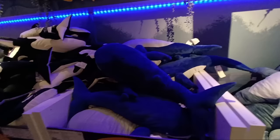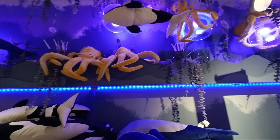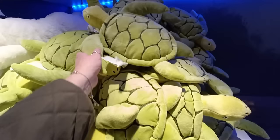I just love the octopus. It's absolutely fab. And the turtle. Oh, check out the turtle, guys. The turtle is so cool. Oh, it's a definite under the sea theme.